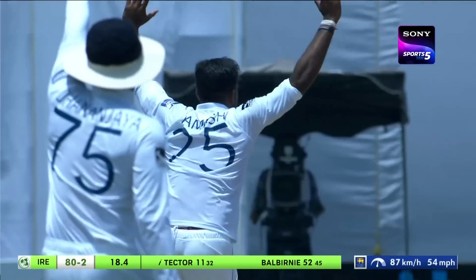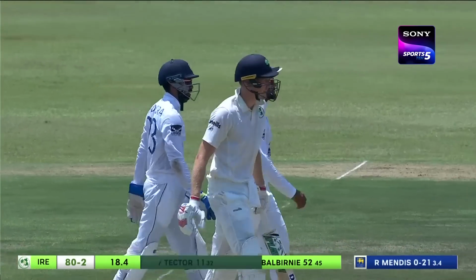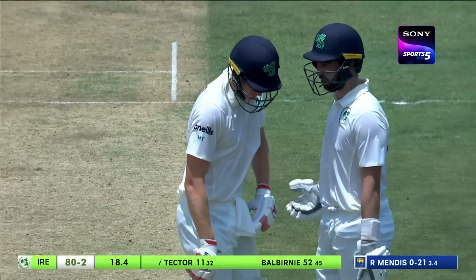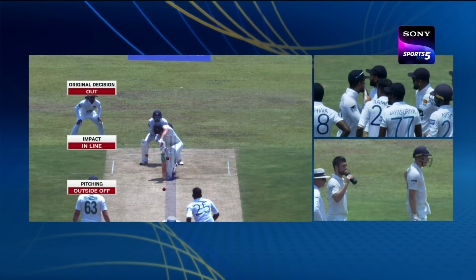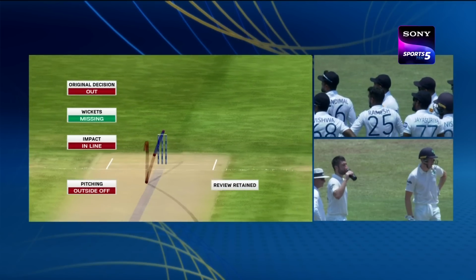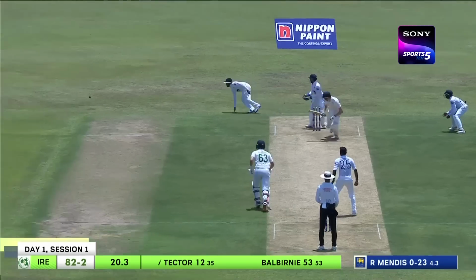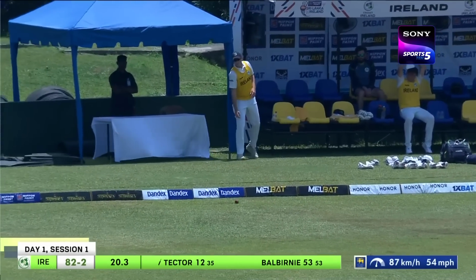Oh, it's close. It's come a long way forward, but it's close. Kumar Dharmasena says it's out. I think Ireland have got to go upstairs here. Harry Tector says, please, let's have a look at this. Original decision is out. Pitching outside off, impact in line, wickets missing. The on-screen signal now. Kumar Dharmasena has to change his decision. That's nicely played. That should run away to that boundary, and it does.